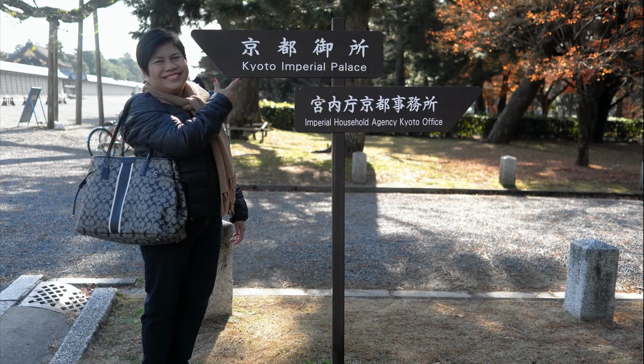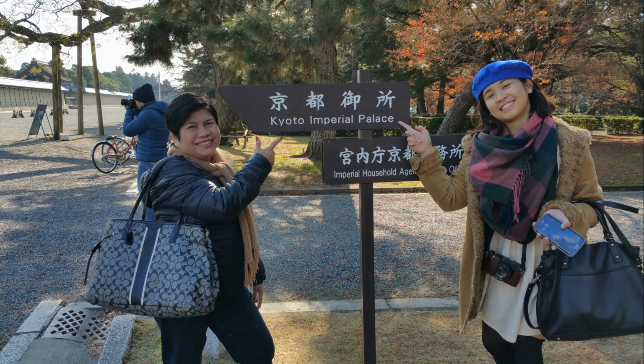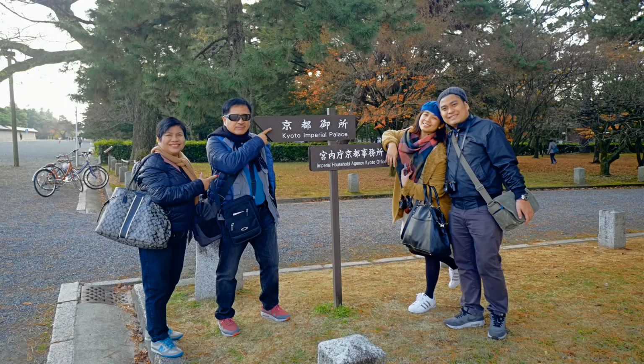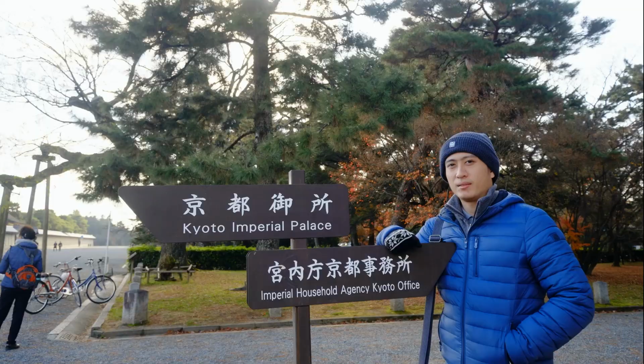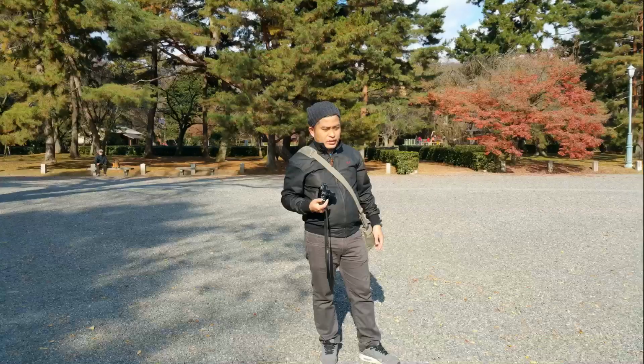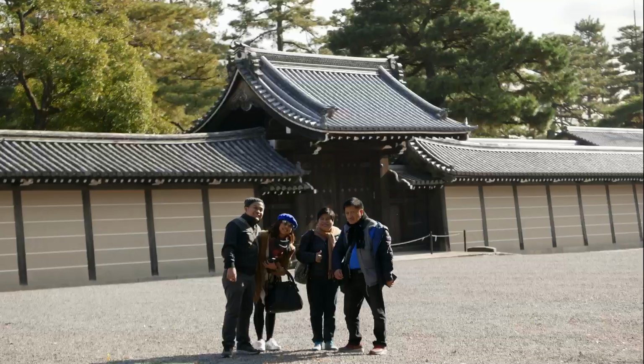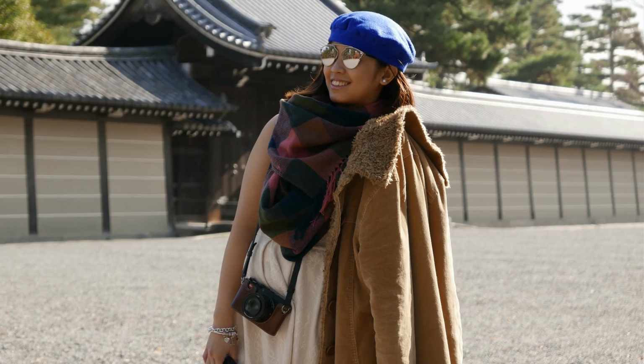The Kyoto Imperial Palace was the former residence of the Emperor of Japan and the Imperial family until in 1868 when it was moved from Kyoto to Tokyo. Kyoto also used to be the capital of Japan until on the same year, in 1868, it was moved to Tokyo, which is now Japan's capital. Traditionally, the home of the emperor is considered the capital of Japan.